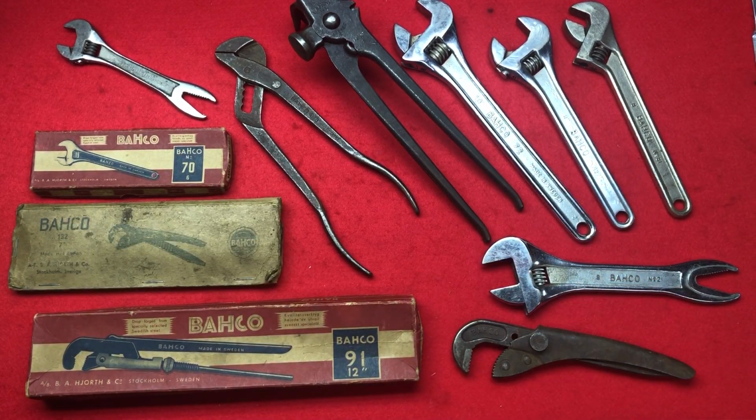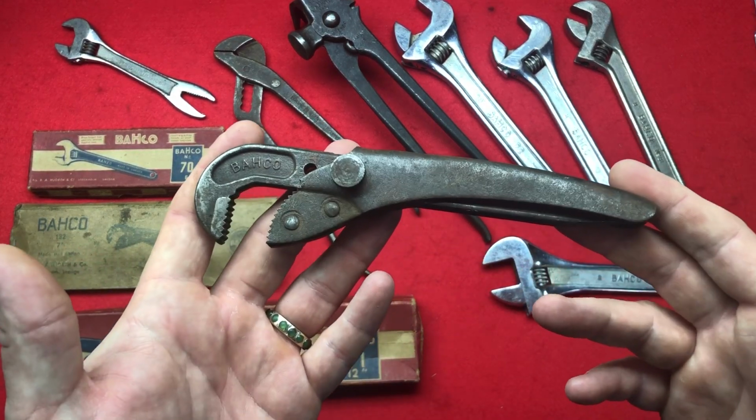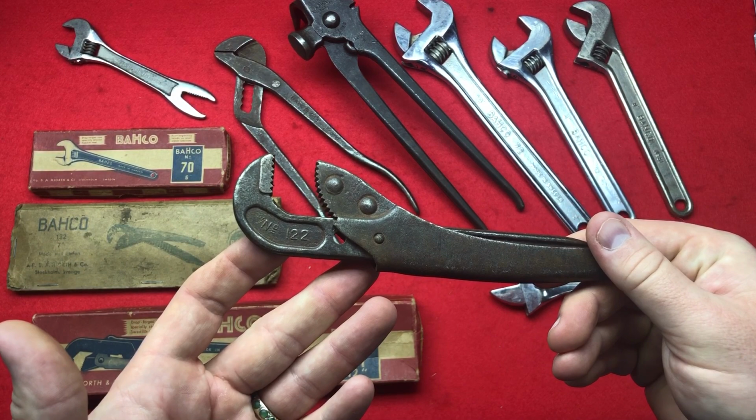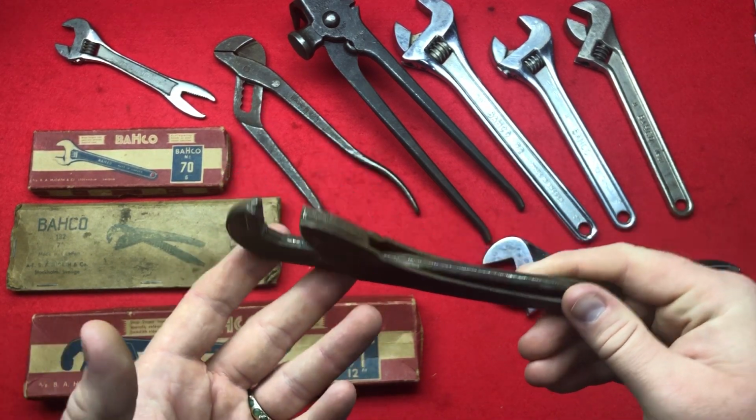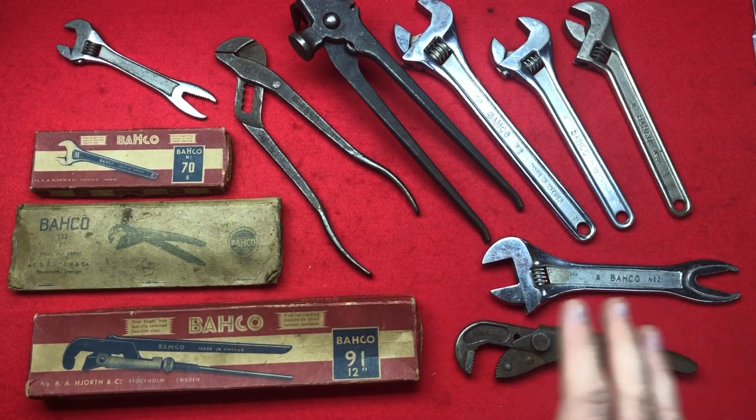So if I had to pick my favourite of all the items here, which is really difficult, I would probably go for this pipe wrench here, because I'm really trying to complete the set, and I was delighted to find another one, and it's in great condition. So if you were going to pick an item, which item would you pick as your favourite?